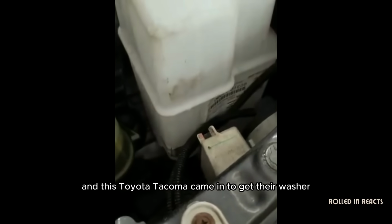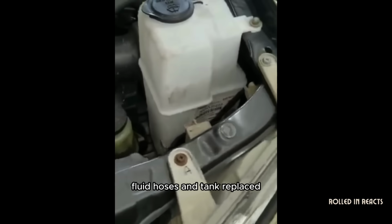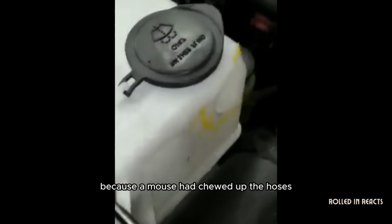And this Toyota Tacoma came in to get their washer fluid hoses and tank replaced, but had to come in a week later because a mouse had chewed up the hoses.